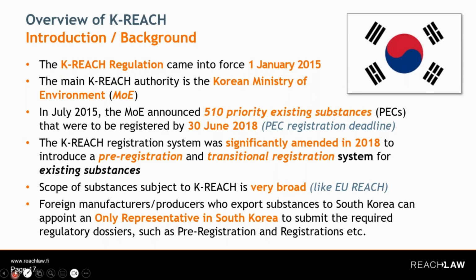We will see that. But since July, the Ministry of Environment has also announced this list of priority existing chemicals, around 500 chemical substances defined with their CAS numbers, which were supposed to be registered by 30th of June 2018. So if you do business or want to do business with any of these chemicals, even though they are existing, you need to apply for registration to access the market. I will explain in the later part of my slides how you can start K-REACH work in the company.